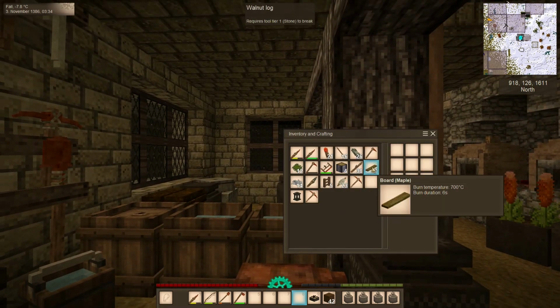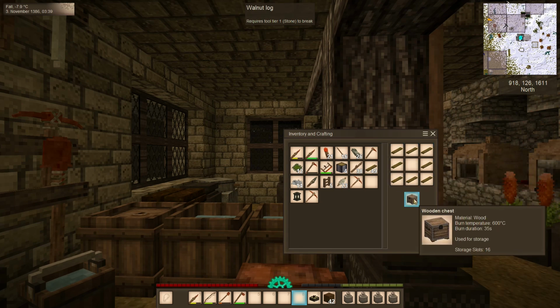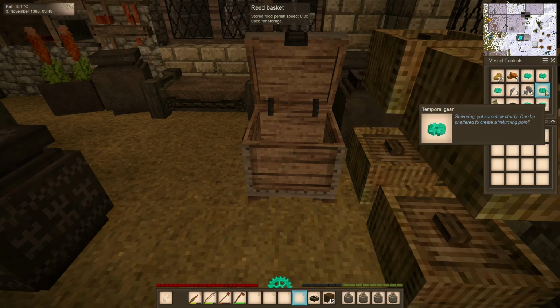Well, I think you may have seen one of them flash across the output of the crafting grid here earlier. To make a chest, you simply take 8 boards in a square with the middle being empty, and you make a wooden chest. Wooden chests are super handy. They have 16 slots, so double what the reed baskets have, and 1 more row or 4 more inventory slots than what the storage vessels have.